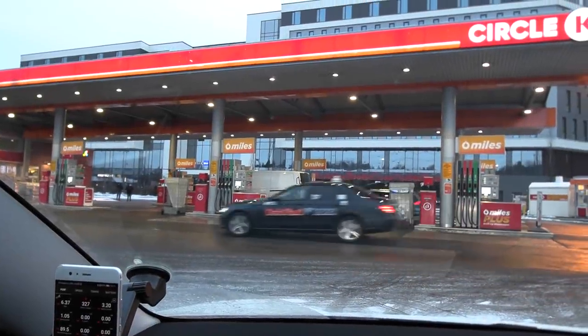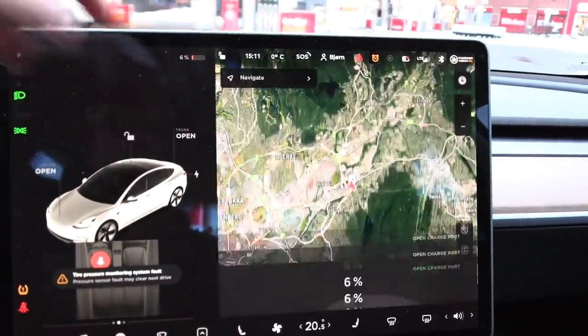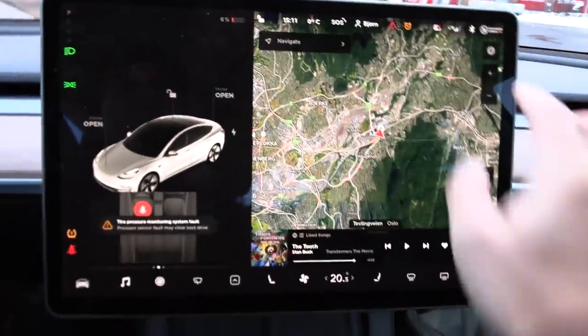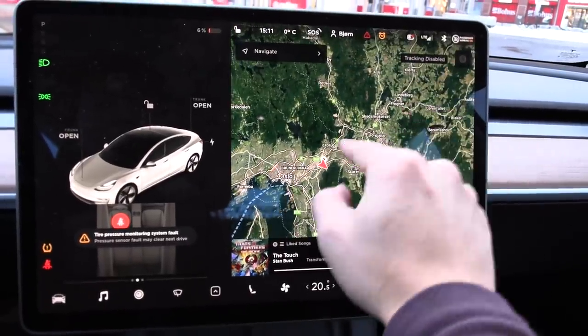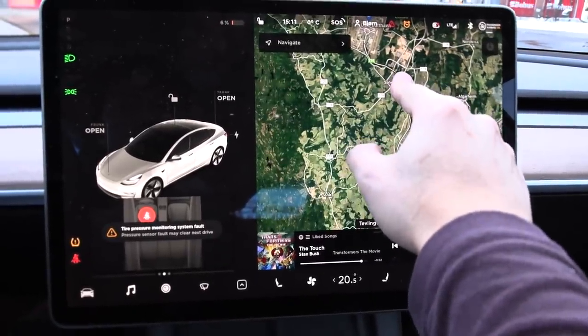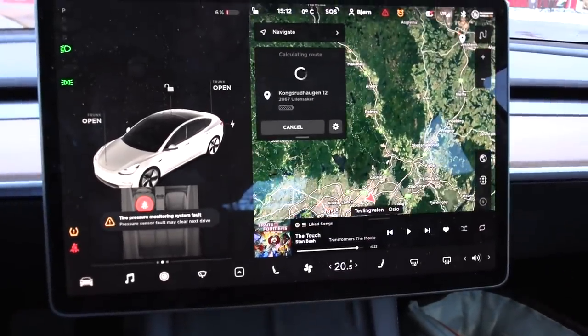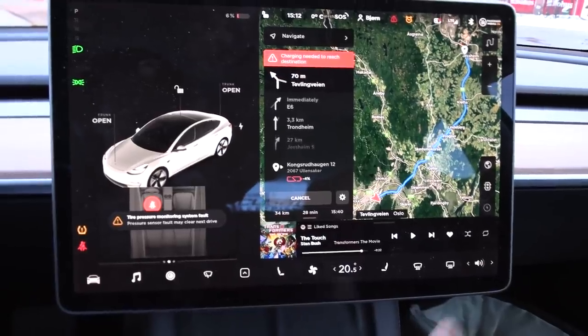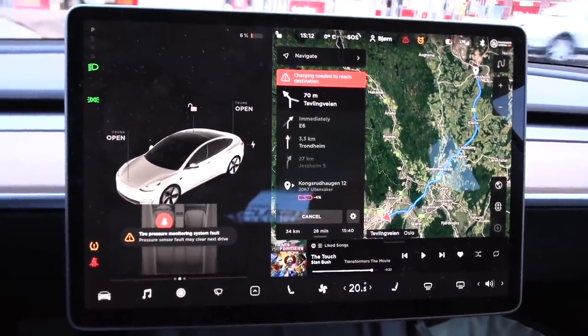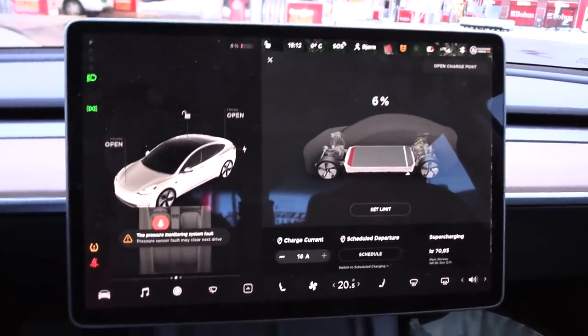Oh yeah, we are back at Circle K, my second home. But, so we have 6% left. Wait a minute. Did we just spend 6% going from the airport and back here? Well, we have downhill, but there's the airport. Well, roughly here. Let me just check something. Okay, wait. How far is it? 34 kilometers. Yeah, okay, now obviously we need to go back, but we drove 34 kilometers roughly, or 30 kilometers on fumes, 6% with some downhill. Okay, but now let's plug it in.